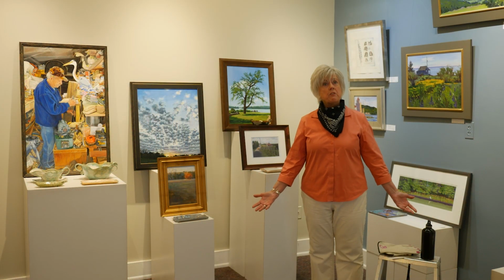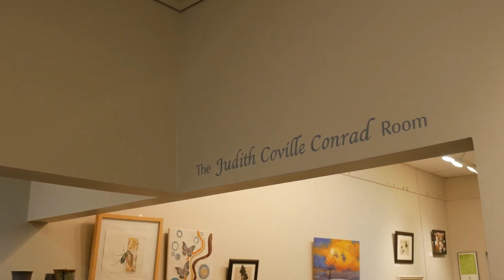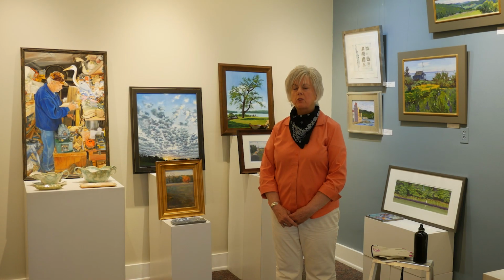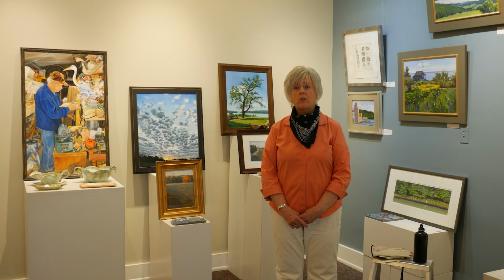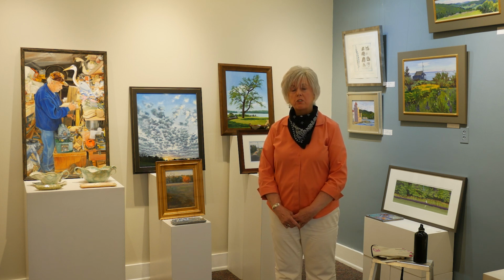Well, this is our Judith Conrad room. This room was named in honor of Judith Conrad and her husband Peter, who were part of the founding group of Northeam Gallery over 30 years ago. We love this room, and it's one of our favorite places to hold our receptions on First Fridays.